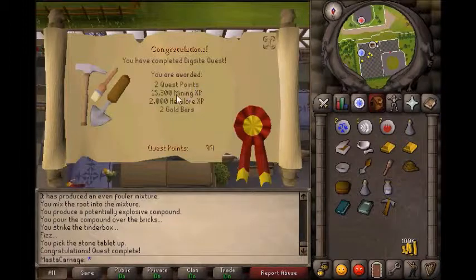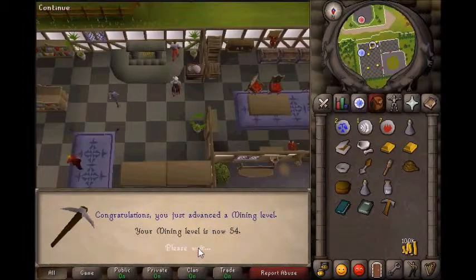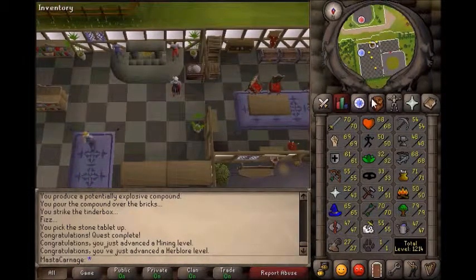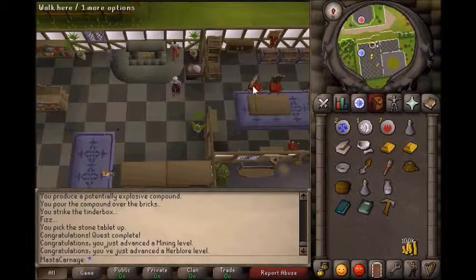Let's see. Yep. We are awarded with 2 quest points, 15,300 mining XP, 2,000 herbivore XP, and 2 gold bars. This now brings my quest points total to 99 quest points. And I got 54 mining and level 32 herbivore. So this now wraps it up for this guide.